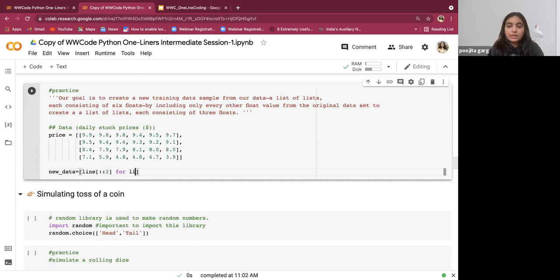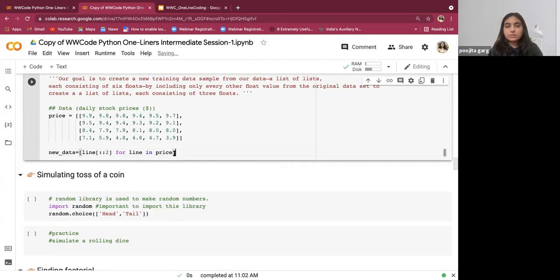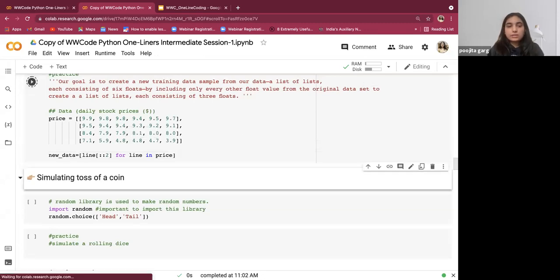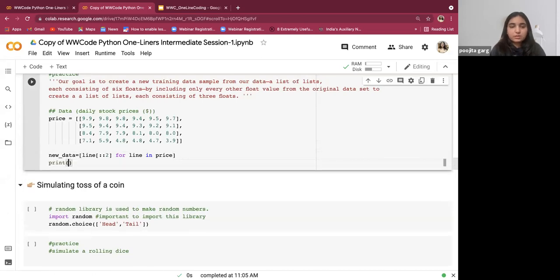For line in price. Before I run it, I think everyone understood that this would essentially be a list of lists, where line corresponds to the inner lists of this list. Let's run it and check. I think I should also print new data.